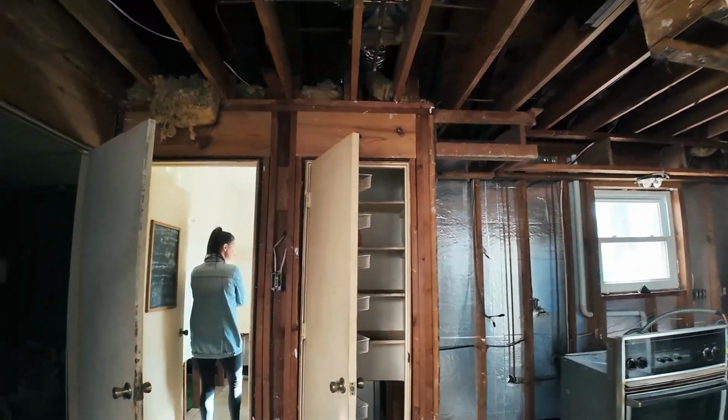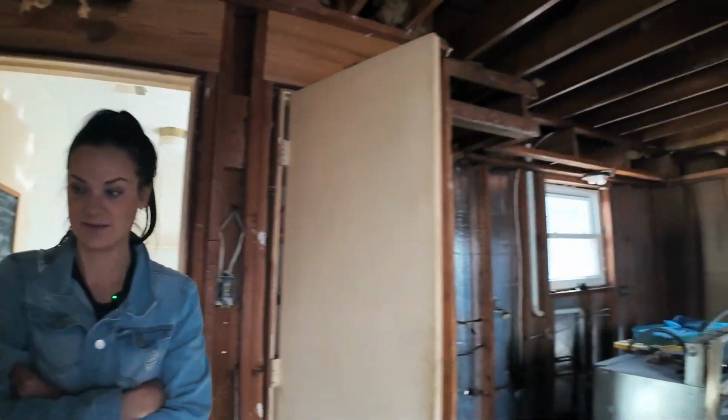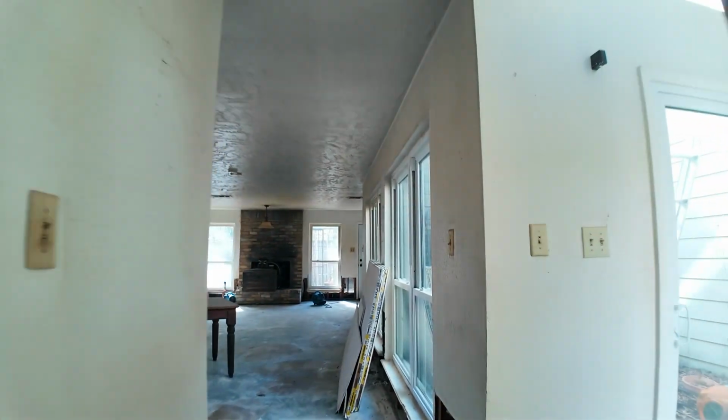Okay, the laundry room is decent. The windows are new, so that's awesome. So this guy's just had this for a while? That's what it seems like. It's weird that all of his stuff just sits here like this.